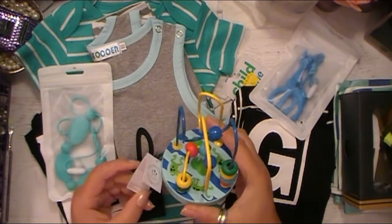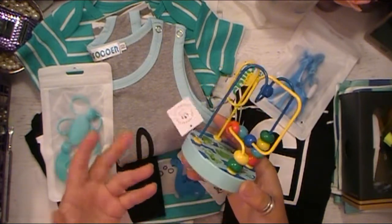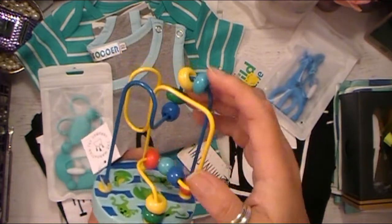So we were kind of walking around downtown after we had dinner, and we went to this toy shop. It has some really cool toys and stuff in there. So I wanted to share with you, this is really cool.